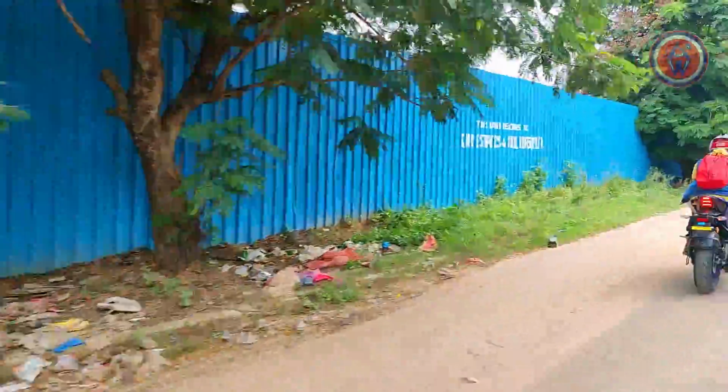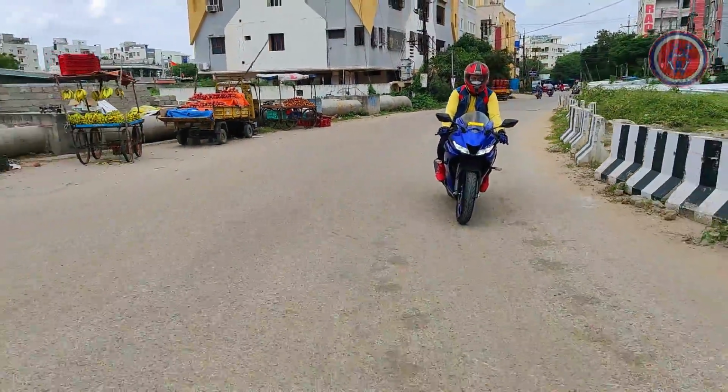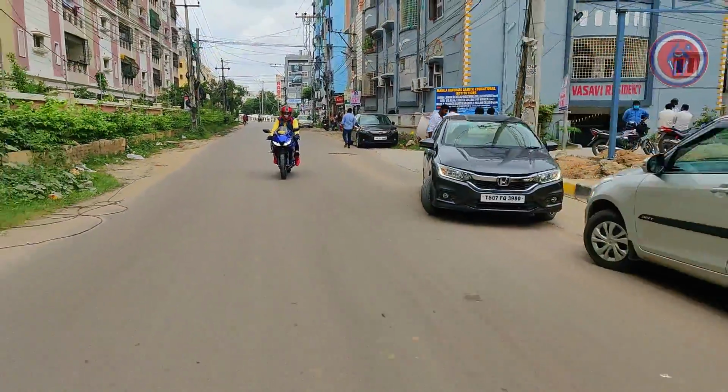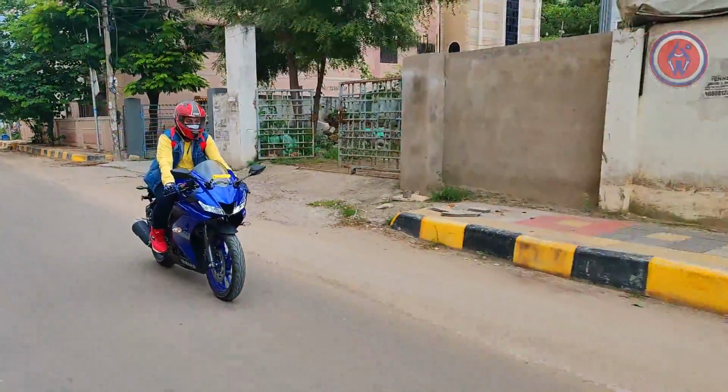It is so flexible to all the speeds. The R15 V3 does its best in whatever speed you want it to hit. It's just top class performance at low end, mid range and top end. Truly it's tractable and grounded, which can do everything, all thanks to the variable valve actuation.